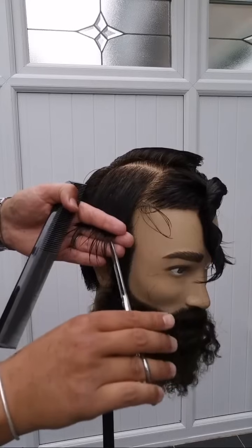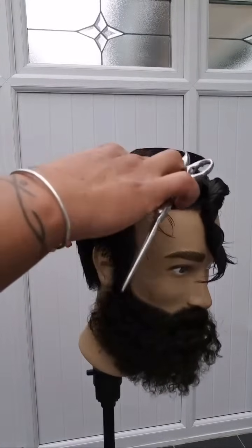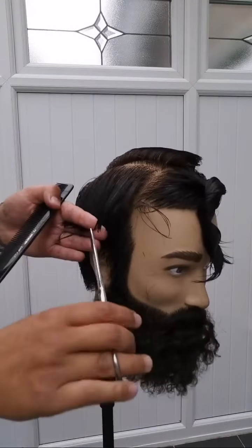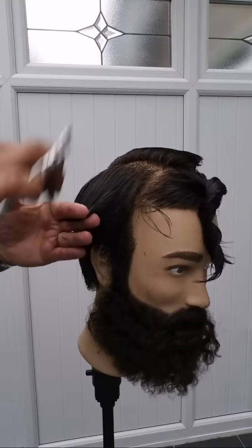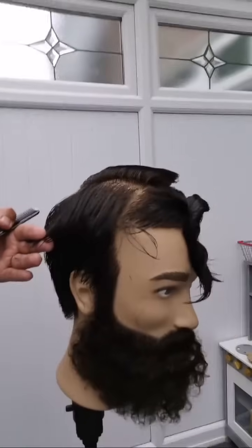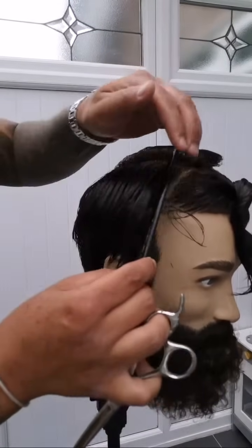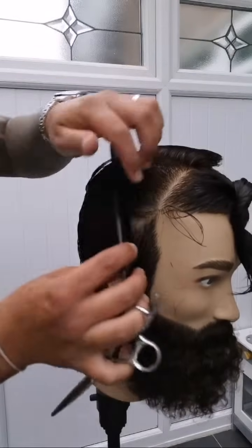And the point cuts into that as well, nice and straight. Just bringing everything down. So as we get to the back, we won't have anything to cut. So bring it through here, we've got nothing to cut. Okay. What we're doing there is just keeping a lot of weight through this corner. That allows us to fall back with no steps, no lines, no nothing.